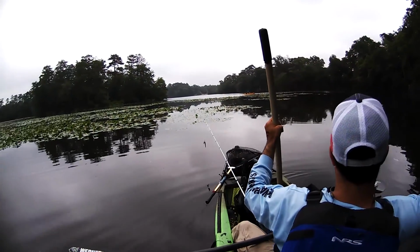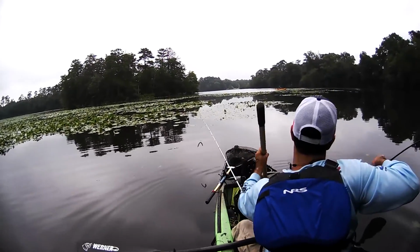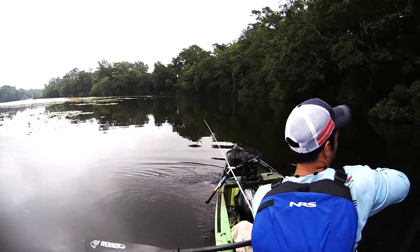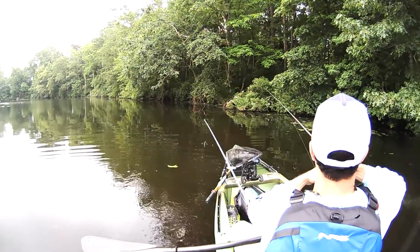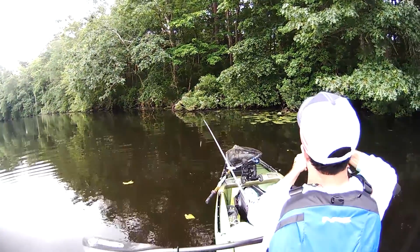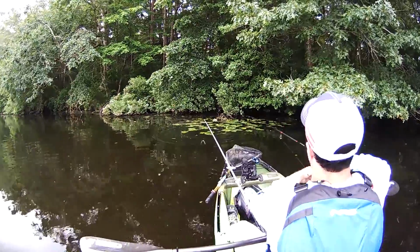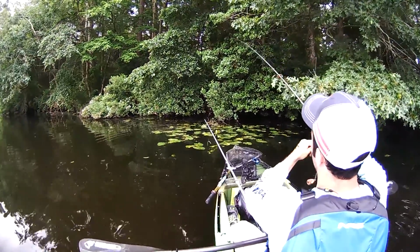I'd cast all the way to my right, but when I set the hook, I don't know if you could tell, it was all the way in front of my boat and to the left of the boat a little bit. And I tell you, this was my first time out on my Native Watercraft Ultimate FX12. I absolutely love this boat. It is super fast, super agile.